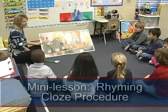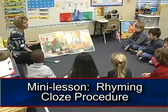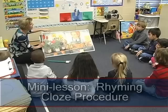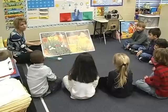Now, boys and girls, I'm going to give you a clue. This book is a rhyming book, and I went through before we read, and I put some post-it notes to cover up the words that are there. We're going to have to use what we know about rhyming words to try to figure out what that word is. So I'm going to go back and reread the first page, and we're going to have to think about what word will go there. I'll give you a clue.